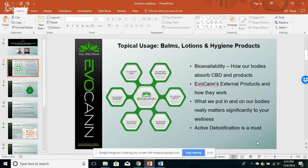Like I said, today we'll talk about topical usage: balms, lotions, and hygiene products. If you see the EvoCann wheel below, you can see the different products that we have. Jamie and I call them 3 different sections. We have our topicals, creams, and balms, which are applied to the skin. We also have hygiene products, which would be the full spectrum shampoo, the full spectrum beard balm, and the deodorant. We'll talk more in detail on those. And then we also have beauty products. On the bottom left corner, you'll see the full spectrum facial serum and the EvoCann icon.